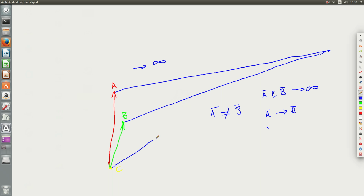So somewhere at infinity, the direction of vector A will eventually equal the direction of vector B without any problem. But that's relative to C. However, this is really a paradox. If we take that point at infinity and say, okay, we'll go there and have a look, here's a reference frame there. This is our reference frame.